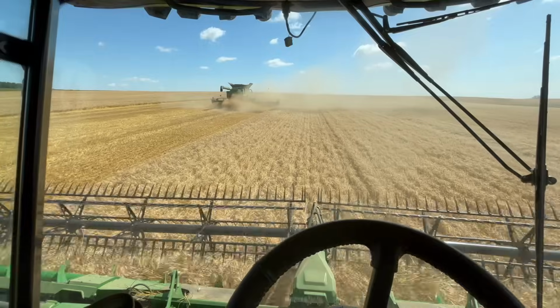My moisture is saying right around 16 right now, so it's a little wet. I can see in my straw it's not spreading as good right now. It's just a tiny bit wet, but I think we're able to go.